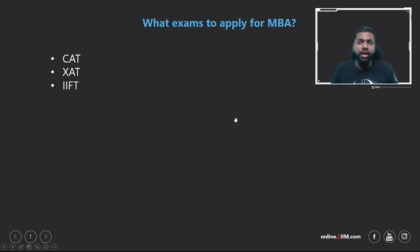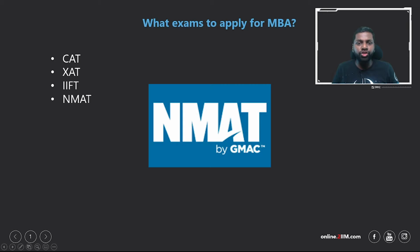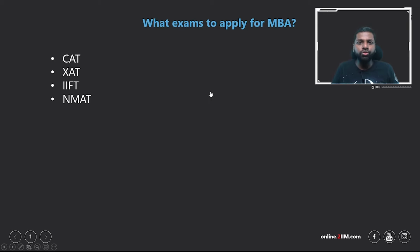So IIFT is another exam that you should apply for. IIFT is probably in the top 10-15 B schools in the country, probably in the top 10. NMAT is the Narsee Monjee Aptitude Test. It is conducted by the company called GMAC, which also conducts GMAT. In the global arena, GMAT is the exam for B schools. In India, they conduct NMAT for NMIMS. So NMIMS Mumbai, NMIMS Bangalore, NMIMS Hyderabad, and a bunch of private colleges take you in through NMAT scores.